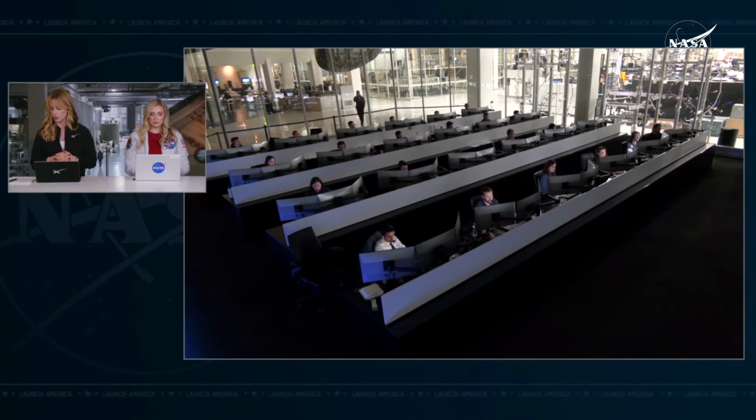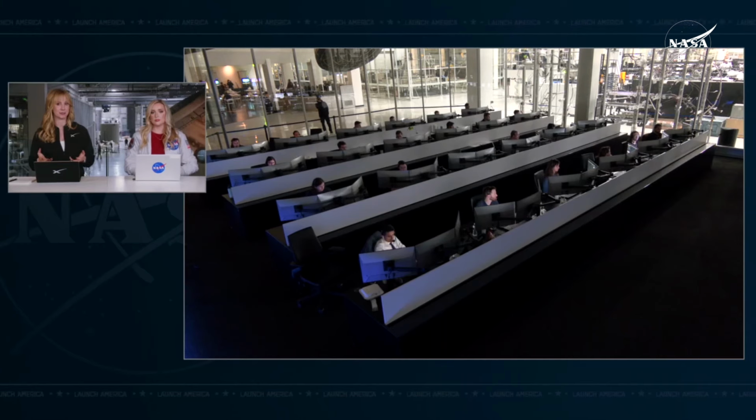This deorbit burn will last about 9 minutes, and that is the point in which the 4 forward Draco thrusters, located at the top of the Dragon capsule, will fire for that period of time to lock in, and basically that is the point of commitment for return for the Crew-8 crew. Once again, we are targeting a splashdown off the coast of Pensacola, Florida, so Gulf side this time. And once that deorbit burn is complete, then we can close the nose cone. For obvious reasons, we don't want to close the nose cone before the deorbit burn.